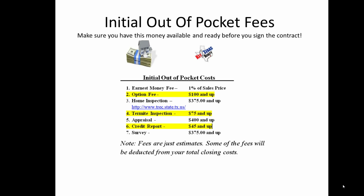Okay. The lender has vetted you, checked you out, and gave you a pre-approval letter saying you can purchase a home up to $200,000. Doesn't mean you have to spend $200. Just says you can go up to $200. So whatever house you find, you're going to pay 1% of the sales price in earnest money. That earnest money is going to accompany the contract, and you're also going to pay an option fee. And the option fee is going to go to the seller.